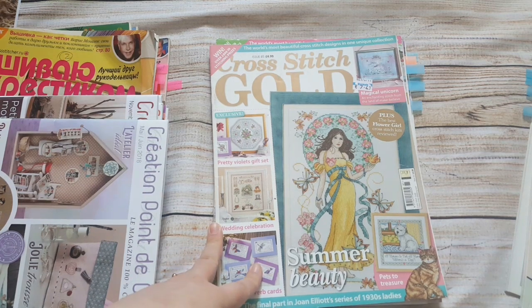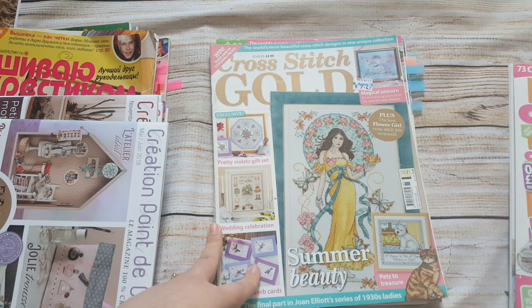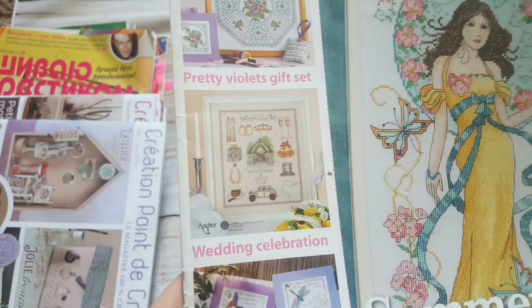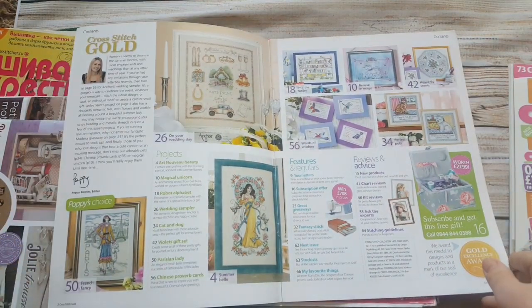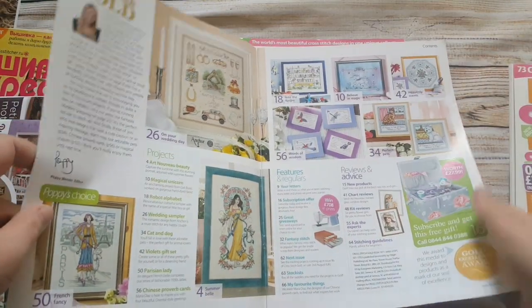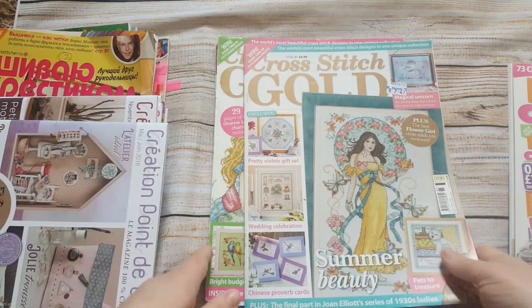Now, I have issue 85, the sampler again. It's the wedding sampler. These designs going in. It's very hard to do the review of the magazine because they're big and you can't show charts, so I didn't mark anything from this one.